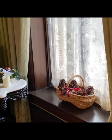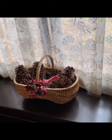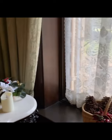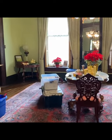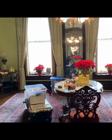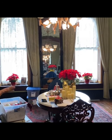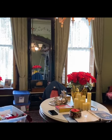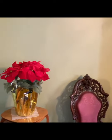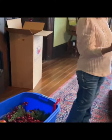We just have them positioned throughout the dining room. Smaller parlors, and in this parlor we have again poinsettias at each window. Right now things are a little obscure because he's working on the archway, but we have poinsettias over here, and on top of that piano over there, we also have more poinsettias with some bows.